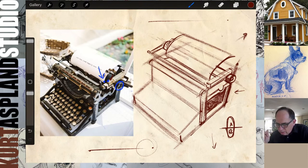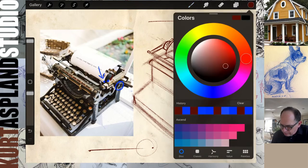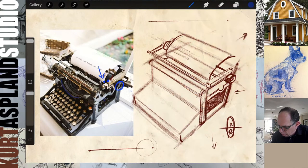Okay, so look at this part here. Look at this. You see this? Oh, let me change the color here so you could see what I'm looking at. Okay, look at that right there. That right there is dead center. So let's find the center of the front end of this, and all I'm going to do is just lightly draw an X. Okay, so there is the center of my typewriter.